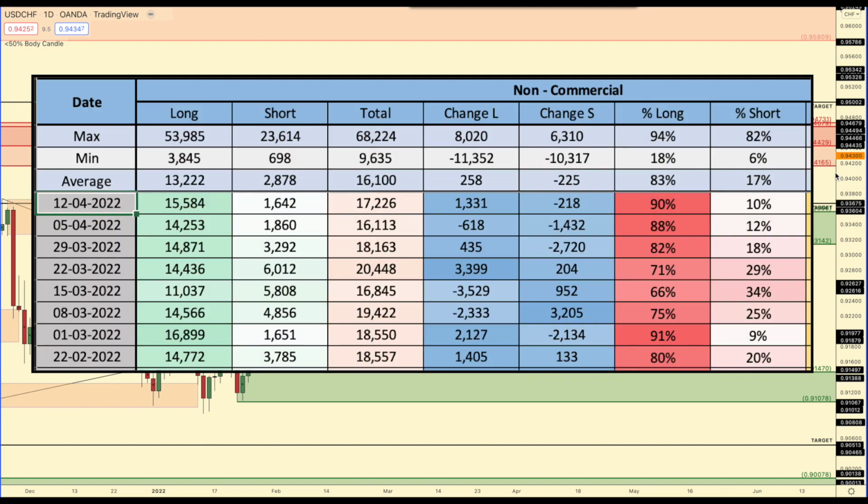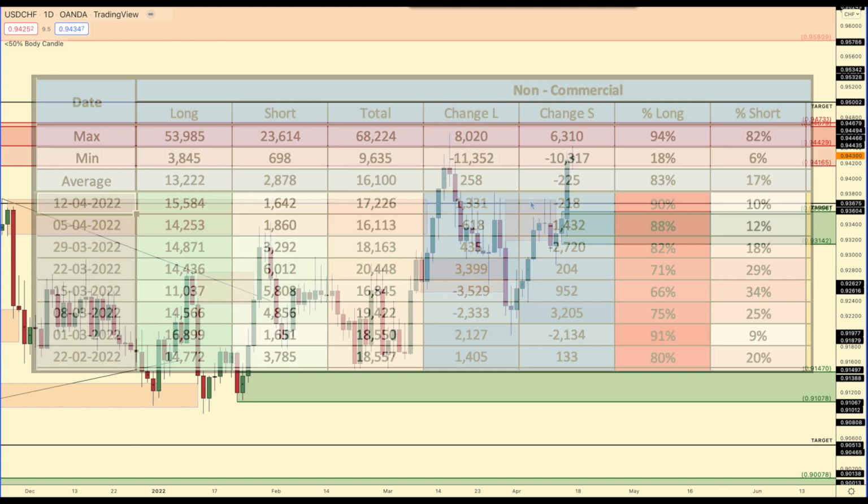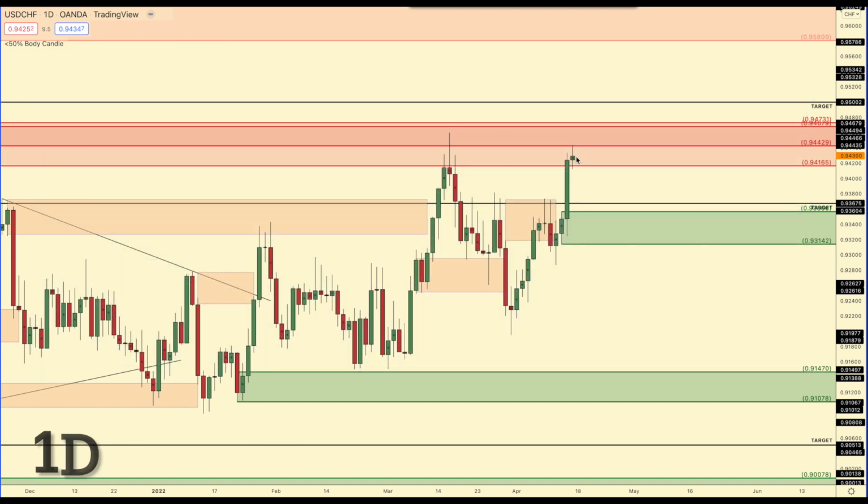USDCHF forecast. The past week, the institutions added 1,300 longs and they got rid of 218 short positions. Price is looking pretty bullish here, in my opinion. If you do want to get in long, I would target 0.95. Short, I would target right before this daily area of demand at about 0.936, I believe that is.